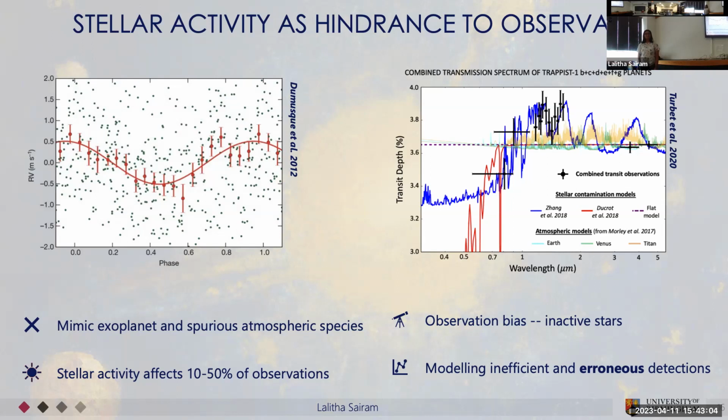So can you explain what's on this graph on the right side? On the right side, yeah.